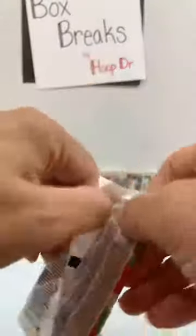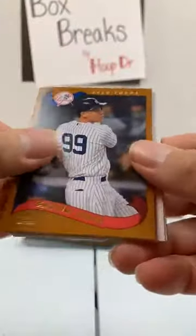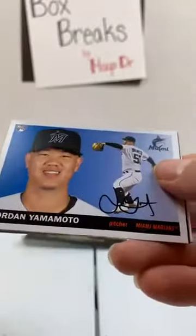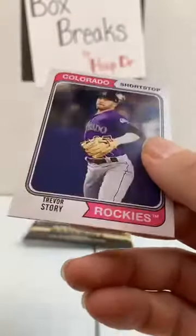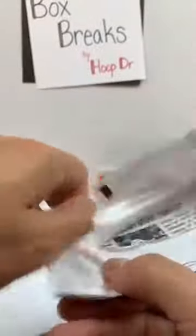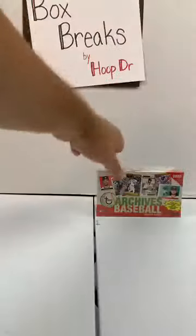Starting to pile up some cards over here. Might as well go ahead and finish this one. All right, Aaron Judge, Verlander, Strasburg, Catfish Hunter, Yamamoto rookie. What do we got here? Francisco Lindor, Mr. Smile, Clevinger, and Trevor Story. All right, our giant jumbo card. Another Thurman Munson. Could this one possibly be blue? No. So we got the same card here that we did in the last box.